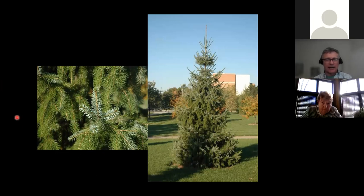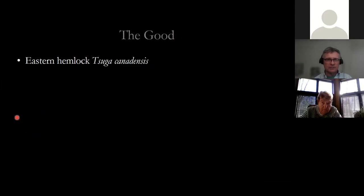The only downside, and I'm backing off a little bit on my love of Serbian, is that we are seeing more and more white pine weevil. Even though it's called the white pine weevil, it will actually affect some spruces, and it does seem to have an affinity for Serbian. So you may need to treat if you start seeing that become an issue for you.